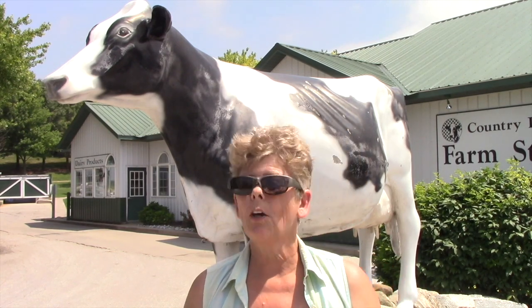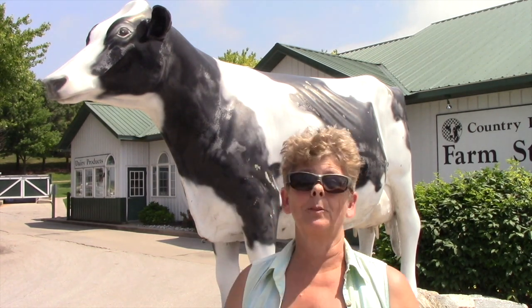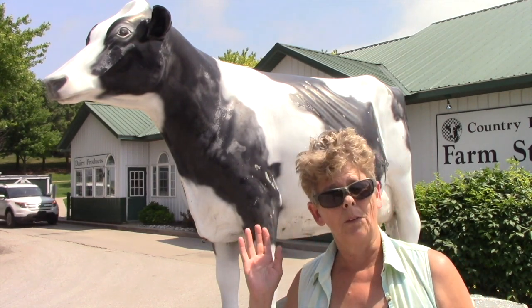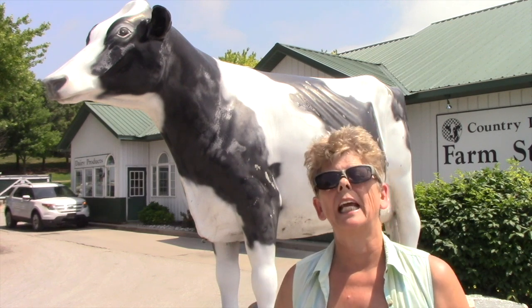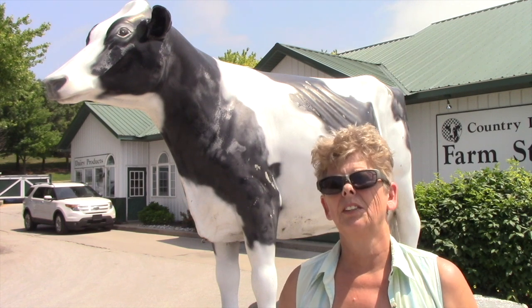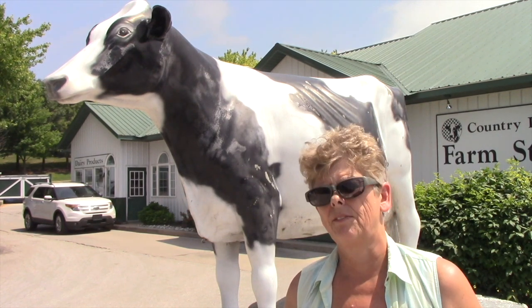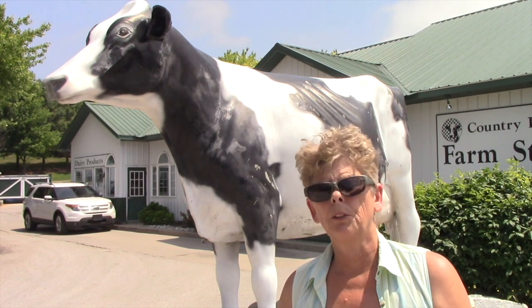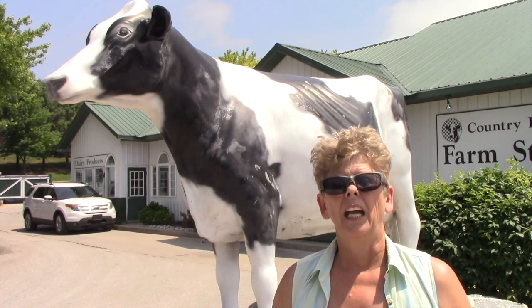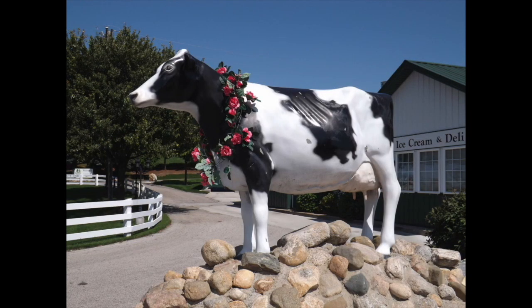But what really always interests me when I come here is Bessie. Bessie is a statue of a cow, and usually Bessie has a necklace of roses. Now it's hot here and it's sunny and there's a lot of traffic, and a lot of kids, so I will probably do a few sketches and then take photographs.